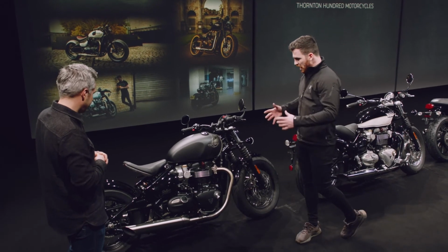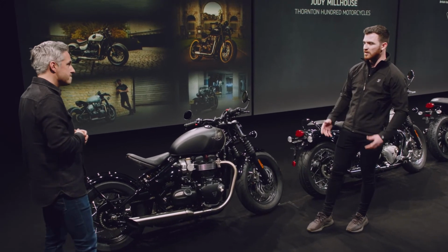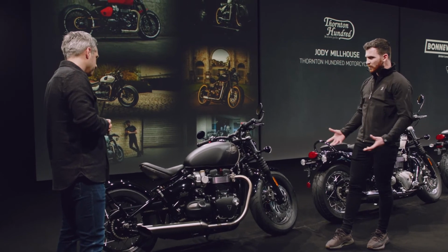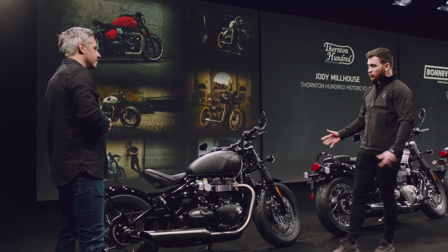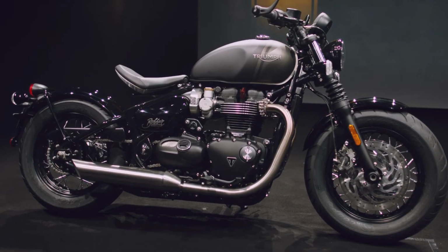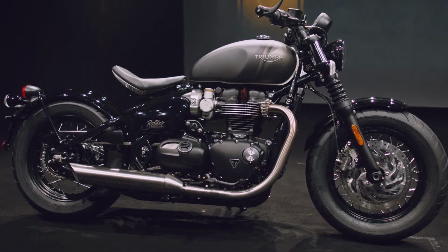So why do you think the Bobber's so big now then, Jody? What is it about these that's made them so desirable now? So when the Bobber was launched in 2016, nobody was really expecting it. It burst onto the market with its hardtail looks, its 270-degree firing order engine, the sound, and basically the spec and the quality of the bike was just massively attractive to the buyers and the riders on these Bobbers. With that extremely distinctive style, that isn't easy to create. You really have to engineer that from the ground up. So you couldn't take a Bonneville and just chop it up and make it into one of these. It's really got to be engineered from the start.